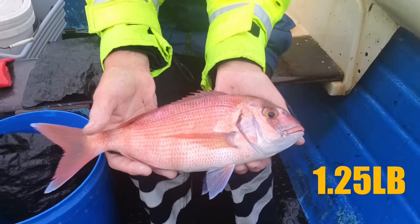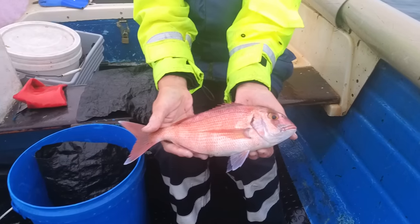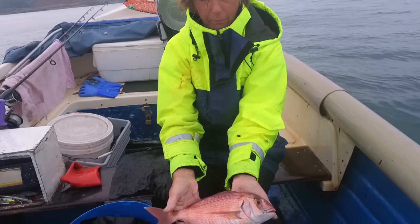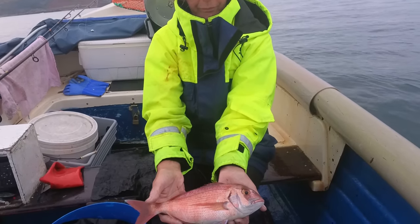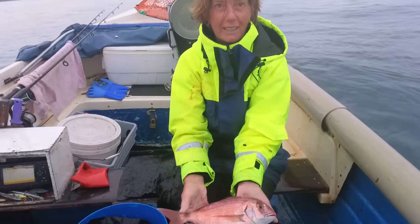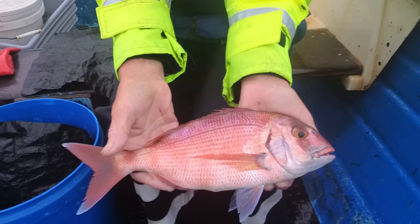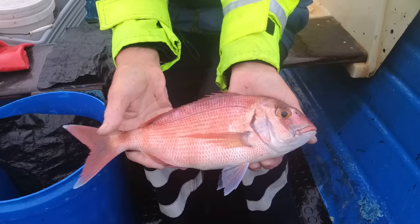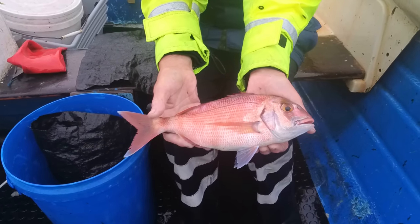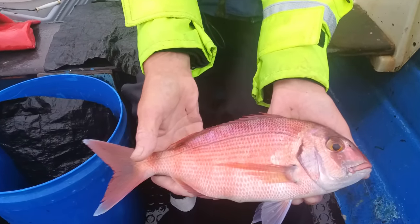Lovely looking fish, and they are exceptional in taste. We cooked up a couple last year, not as big as that one. Oh, and they were so good. I much prefer them over the other breams I've had so far, although gilthead is a top one. Look at it, very similar to a gilthead in the way its mouth structure is. I actually thought it was a gilthead when I saw it coming up at first. But then I got a better look and it's a couch's bream.